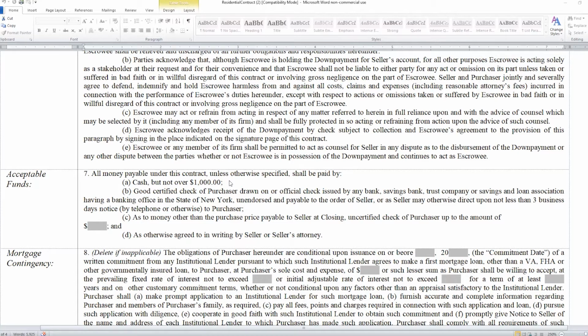Believe it or not, when you talk to some clients, they've never written a check before. So when you say you need to bring a certified check to closing or a bank check to closing, they actually just bring their regular personal checkbook, because they don't know that there's a specific type of check that you actually have to go to the bank and ask them for. So we always like to make sure that they understand that it's a different type of check. It's not a personal check.